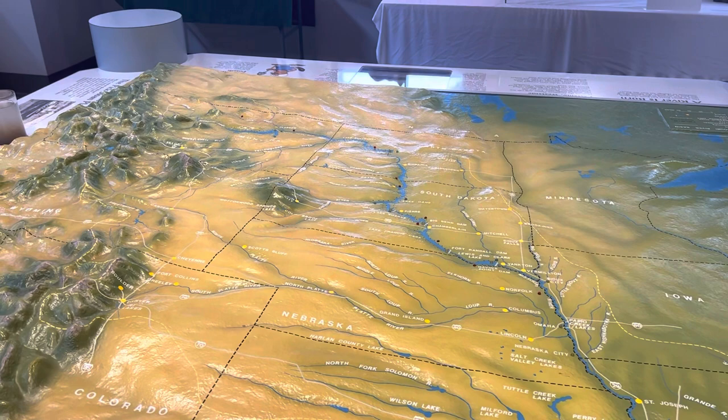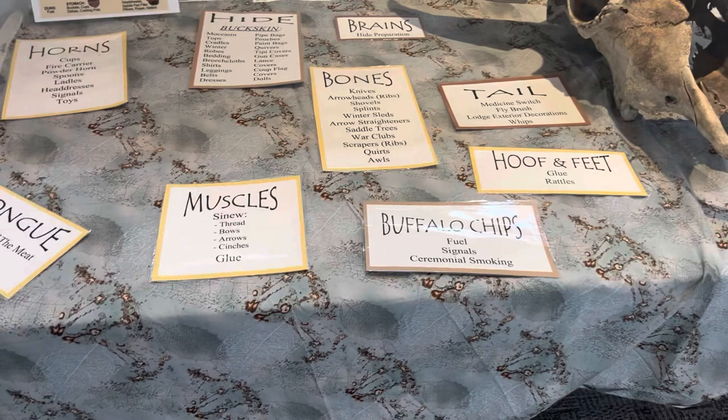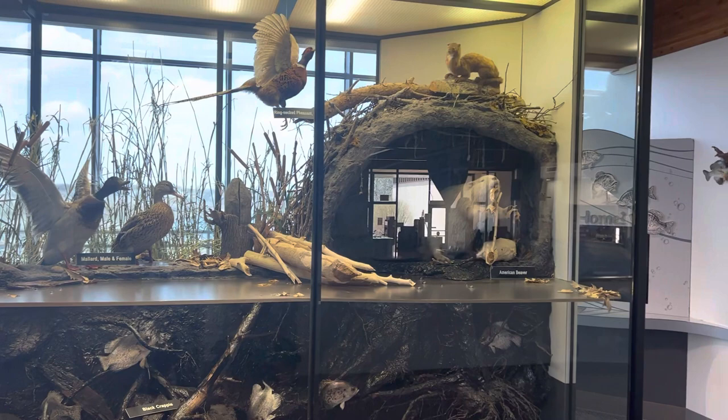Here is an American bison skull and all the uses that the Native Americans had for it. I'm sure the Corps of Discovery also used it for these purposes. Here's a really cool display of the fish life and the fowl and other animals that inhabit the river basin.